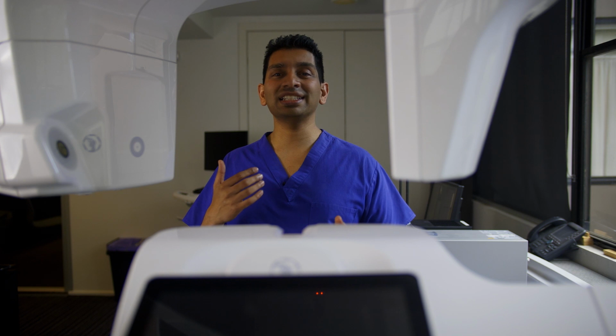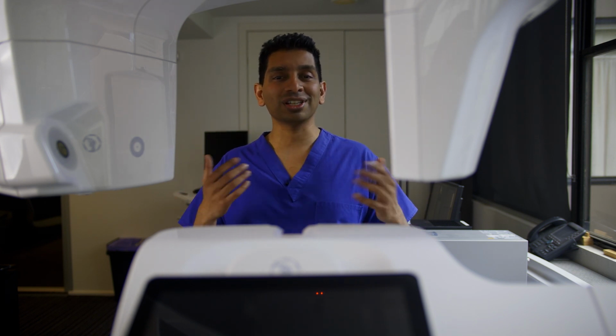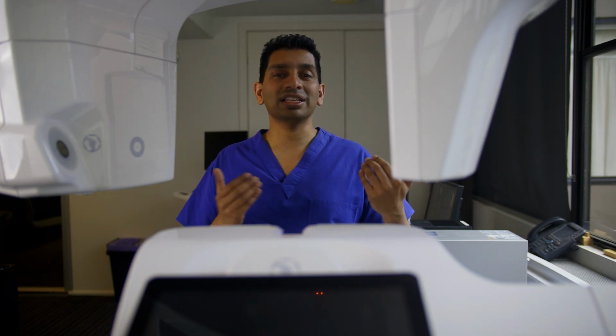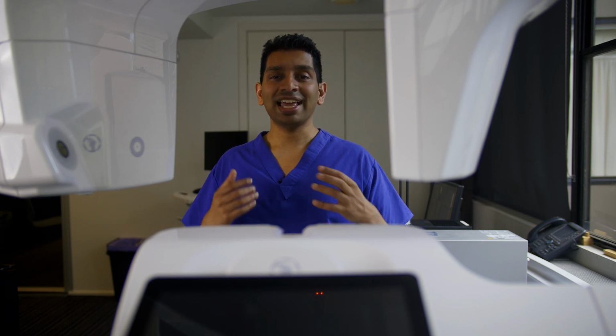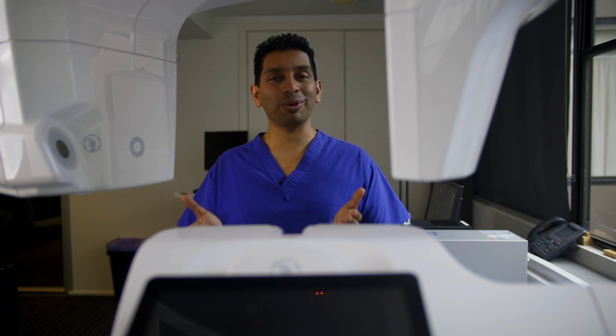Now, for CBCTs, it usually costs somewhere between $200 to $400 at a radiography clinic to get it done. I'd be thinking of charging the lower end of that, somewhere between $200 to $300 for us. So it keeps it economic for the patient, and yet we have the information to help diagnose what they need and give them the treatment that they want as well.